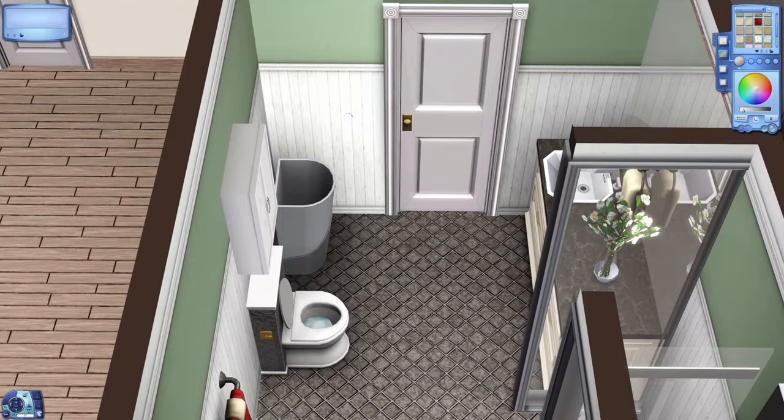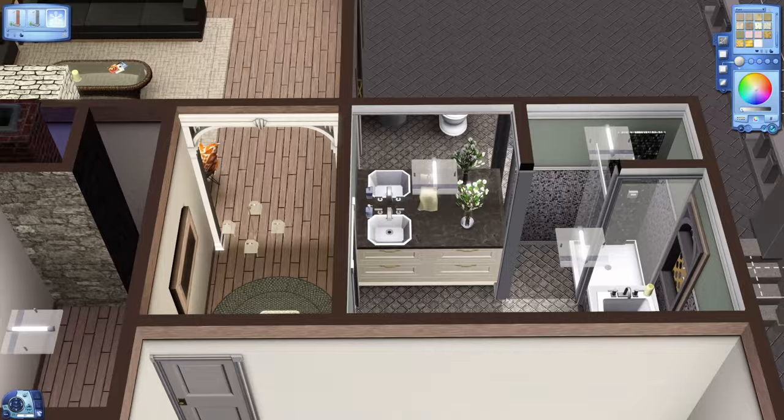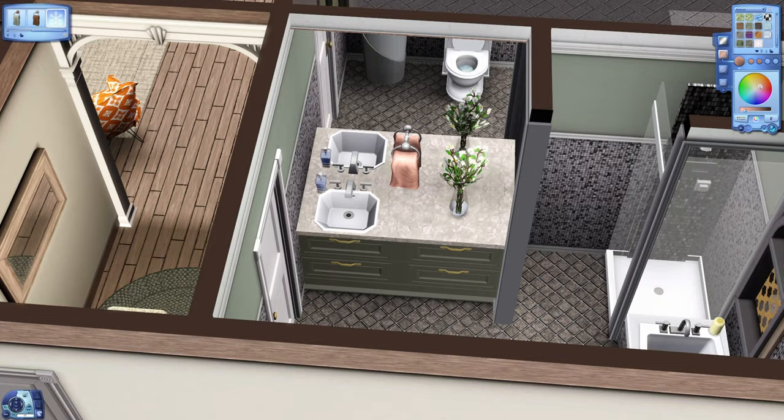I do use the bubble bath, so I'm able to put the bubble bath on the side in the main bedroom. Not in the main bedroom, but in the main bathroom. No, sorry, in the ensuite.